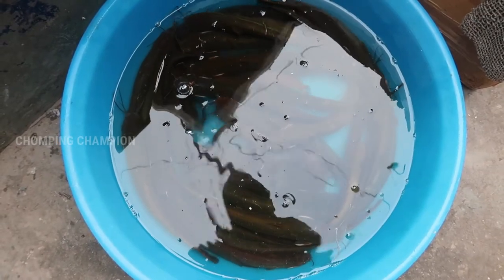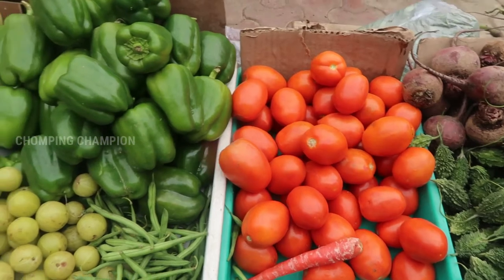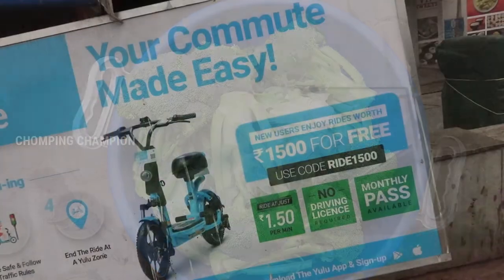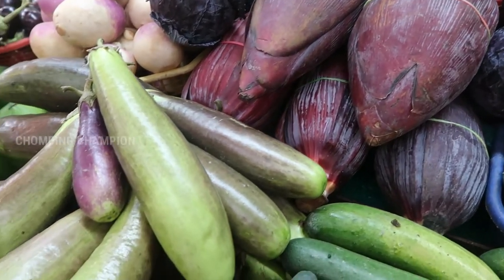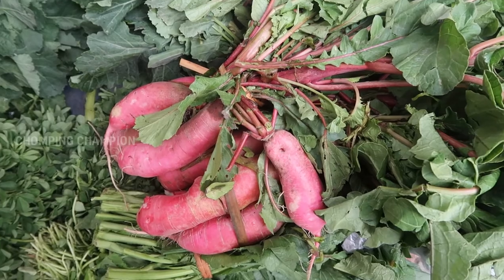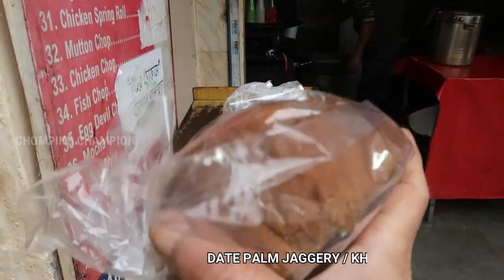This market in Sia Park is known for its fish market. You get freshwater fish, prawns, crabs and a variety of vegetables. You have more vegetable shops and groceries in the inner lane of the market. Check this. This is date palm jaggery. This is almost a kilo and is used in a variety of dishes, including sweets.